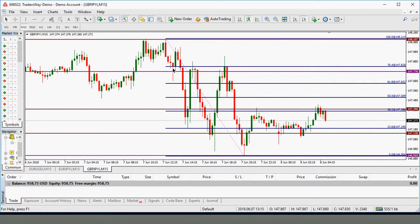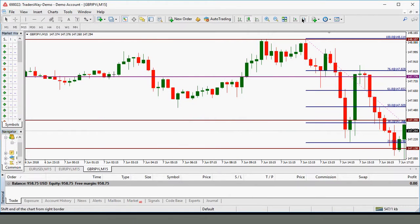And I'm looking for several points of connection to see if I have a strong level. I like that line there. This is a good one. That one's okay. So that's good. So I'm going to leave the lines there. I'll go back and zoom into the chart.